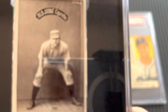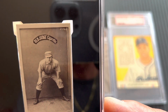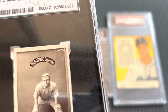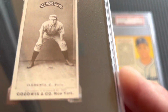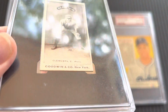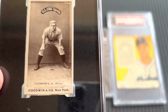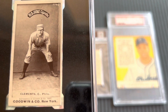But this is an Old Judge, 1888 Old Judge. Check out the corners on that card. Look at that. It's just in mint condition. This is how these cards came right out of the tobacco packs, and they were in tobacco packs. Try to give you a good look at these if I can. Check out the corner. These are pretty thick cards, but they're really beautiful cards. And they have actual pictures of the players, and that's what I really like.